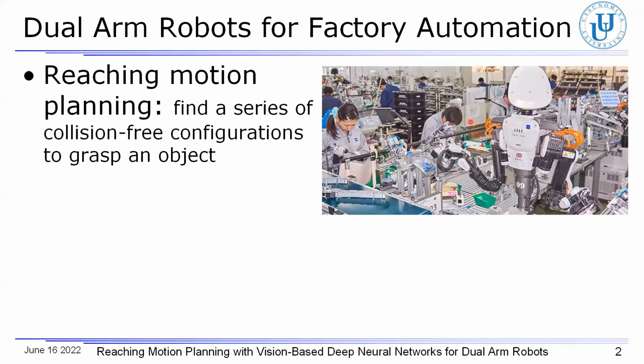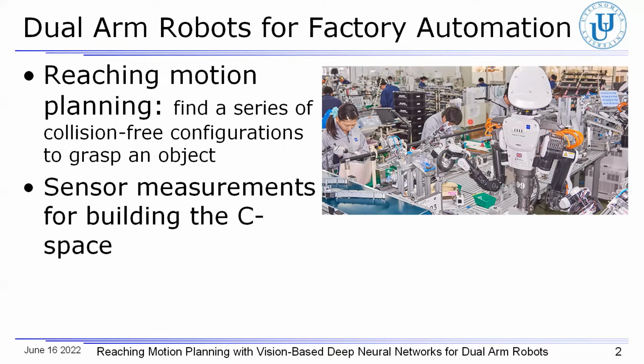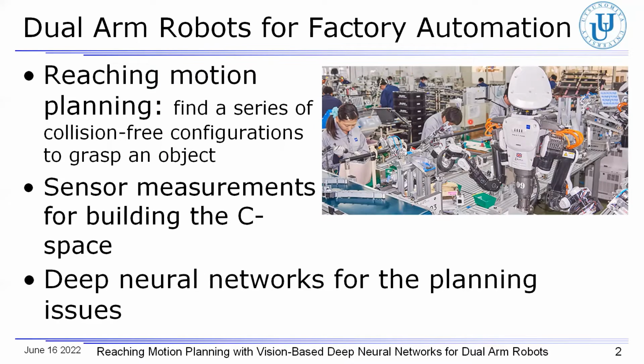Reaching motion planning is to find a series of collision-free configurations to grasp an object. The final configuration is calculated from the object position measured by using sensors. So, sensor measurements are used to build the C-space. In this work, therefore, we use deep neural networks to solve these planning issues comprehensively.